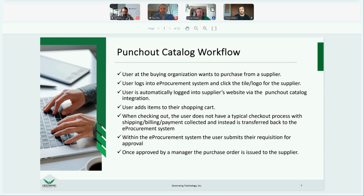All right, I'll take you real quickly through a simple Punchout catalog workflow. First, your customer, your buyer, wants to buy from you, so they have to log into the eProcurement system. And when they're in the eProcurement system, they navigate to the eProcurement marketplace. And within that marketplace, there will be your company's logo. So first, they'll click on your company's logo, and then they are logged out of the eProcurement system, and we drop them via the Punchout integration into your commercebuild website, so that now they can shop and get that nice Amazon.com shopping experience that they like, and they can build a shopping cart.